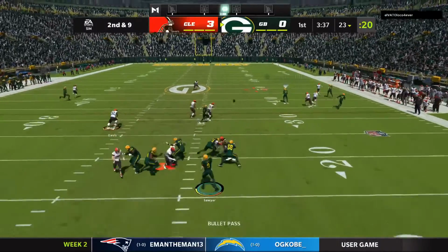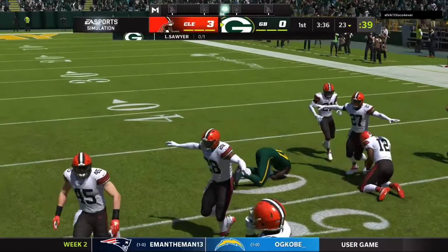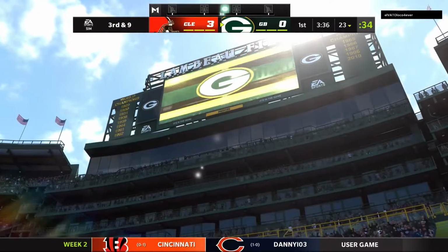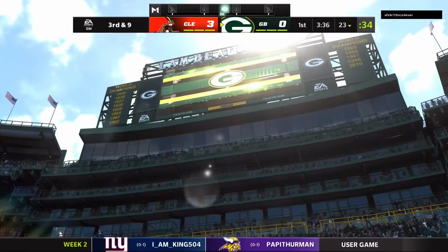Operating from the gun, Sawyer. And it's incomplete. Took a shot, couldn't connect. That's what you're going to need to do against those big receivers. You got to get in there and get physical with them. That time he got in close, got in tight, and knocked the ball away.